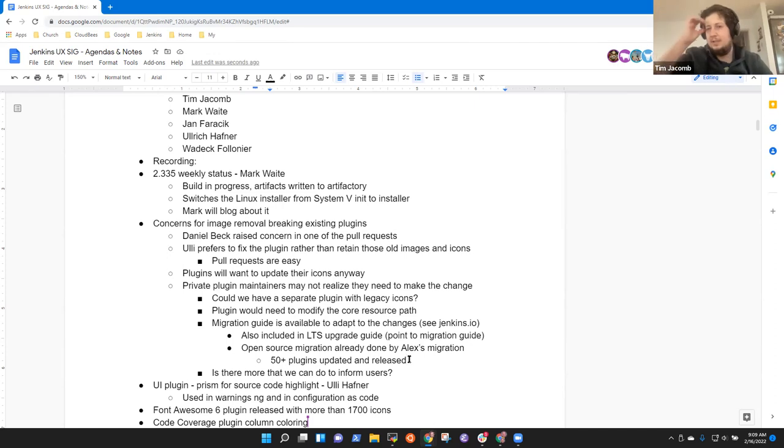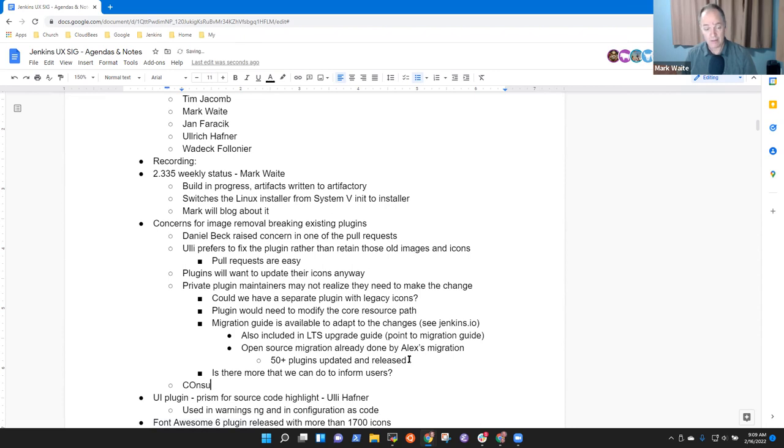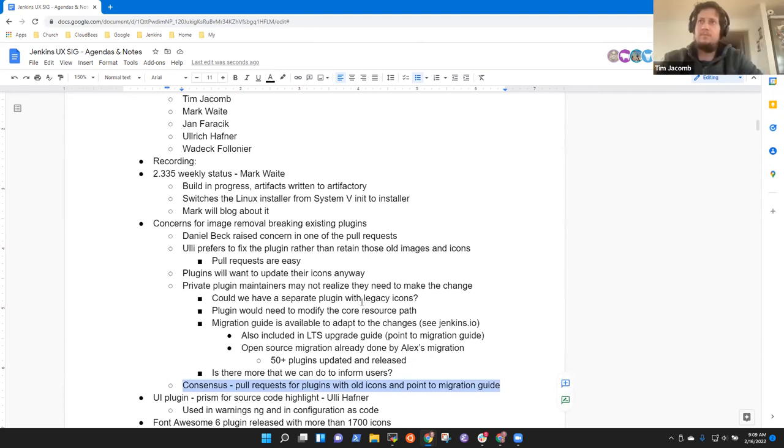Yeah, and there may be a couple of edge cases. I think Alex has done a few follow-ups since it was released, but the big majority of them was handled before it was released. Okay, all right. So I think we're back to the consensus is let's continue submitting pull requests and documenting, and point to the migration guide for plugins with icon issues with old icons. Is that a fair enough statement? Yeah. Okay, great.